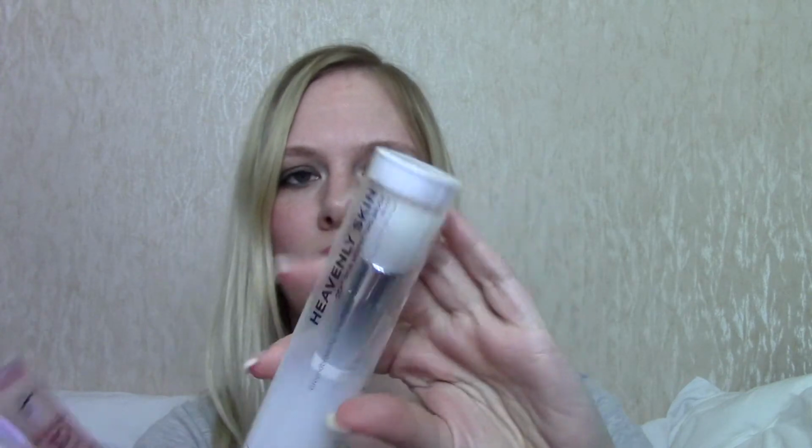But I got this with a brush. This is the Heavenly Skin CC Perfecting Brush, which you can just see in there, in a kit off of QVC for the same price as the CC cream itself. And I really like their brushes. They make great brushes. Everything I've had from them brush-wise has been fantastic. So we'll see. I also haven't tried this yet, so I don't know whether it's going to be too glittery or too sparkly or anything, but we'll see.